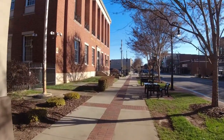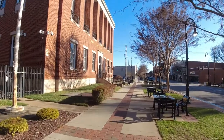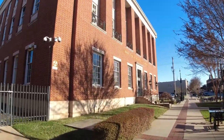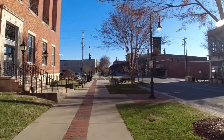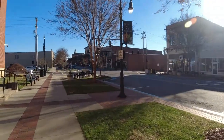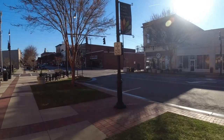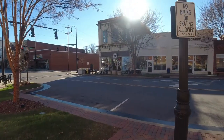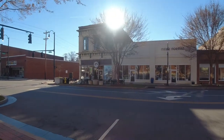Head down this way. This looks like a newer building here. United States Post Office. Yeah, there's the post office right there. Nice. Heading down this way. Oh, wow. I like this one over here. I think it says Roots Outdoor Provision Company, it looks like.